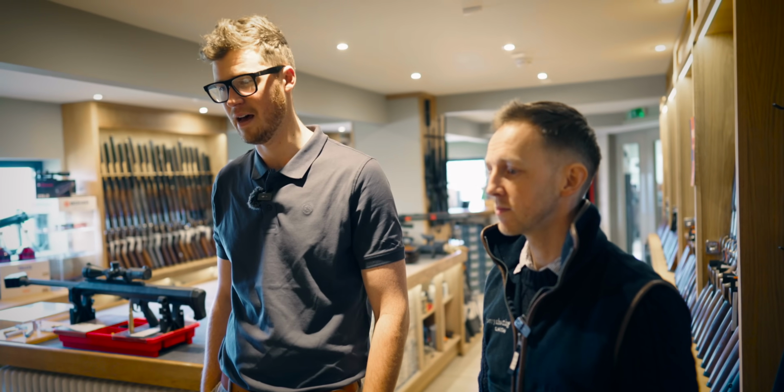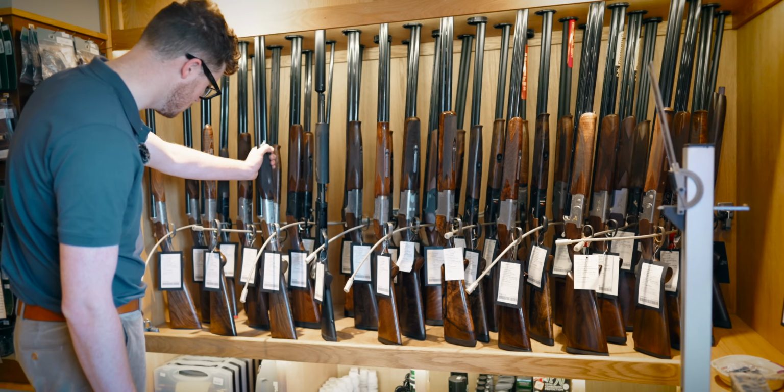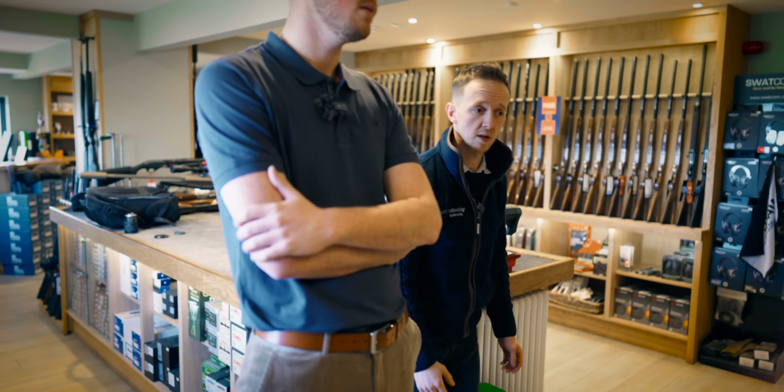Longthorn, way over, and that SO9 is way over. Yeah. This is where the value is if you wanted to fill a cabinet up. Yeah, you can get 3 or 4 off of here. Bit of everything, Beretta 486s, obviously future-proof side-by-sides if you're that way inclined.